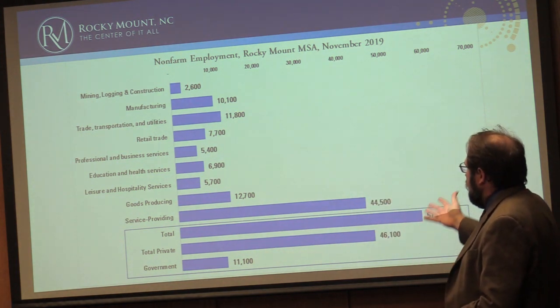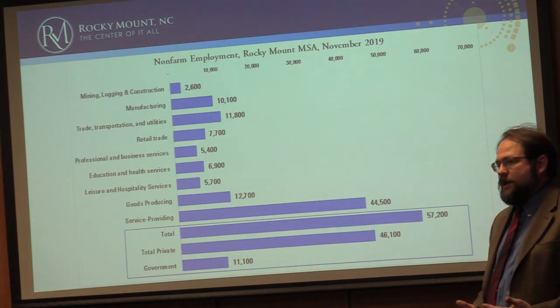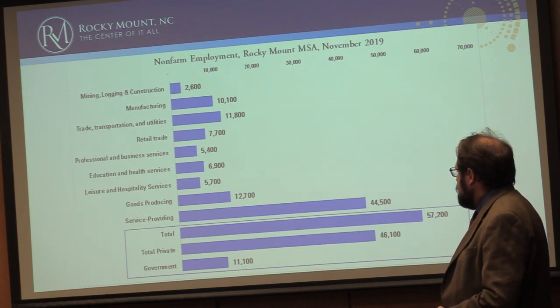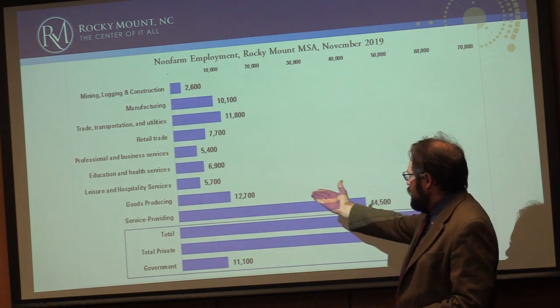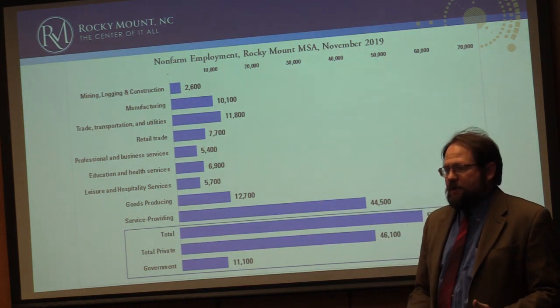Now we'll talk a little bit also about the non-farm employment. This gives you an idea of the distribution of employment across the metropolitan area. We only have this information on a metro basis, not at the city level. As you can see, in terms of non-farm employment, we have just over 57,000 jobs. A significant share, more than 80%, are in the private sector, and about 44,500 are in the service industry, about 12,700 in goods production, of which 10,100 are in manufacturing. So our manufacturing count is significant.